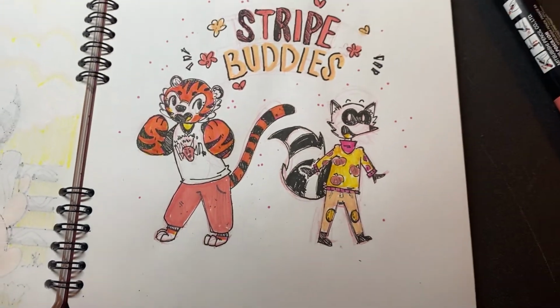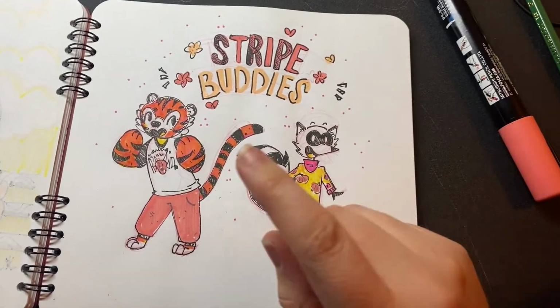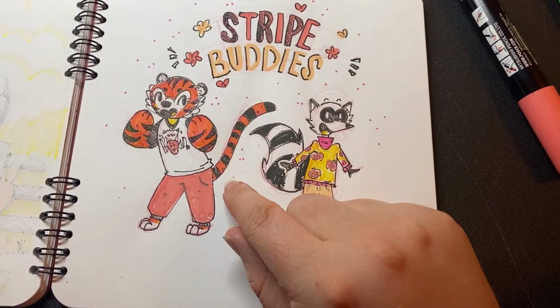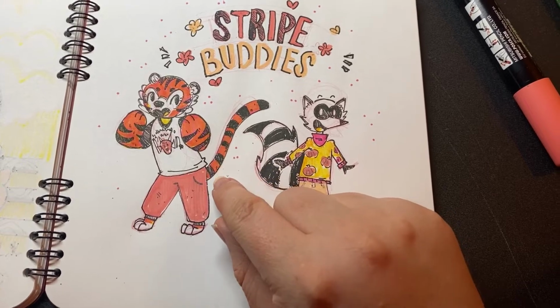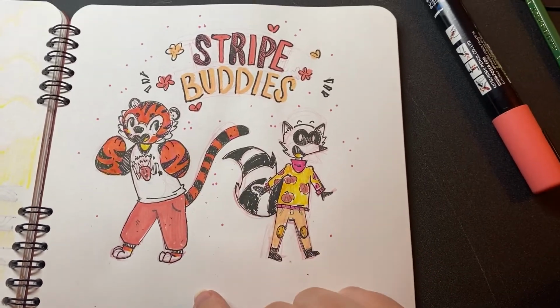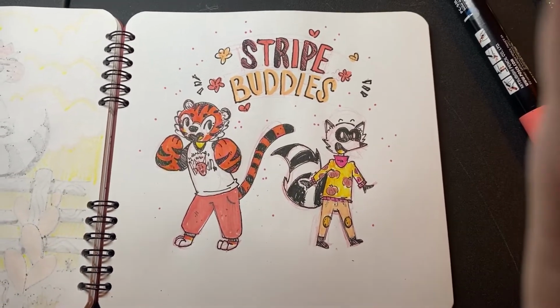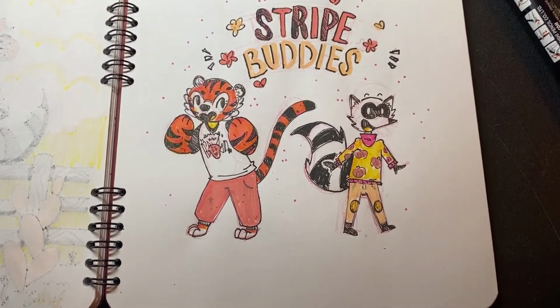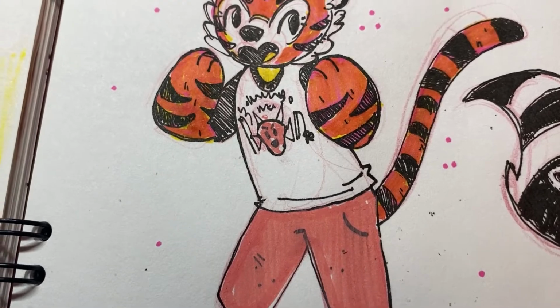And here is the final piece. I remembered I wanted to actually make her pink after I colored her yellow. So I colored back over her, and now she's this orange, and I liked her better yellow. So, oh well. But it's done, and I think it's kind of cute. Also, I gave her a Hellfire shirt from Stranger Things.